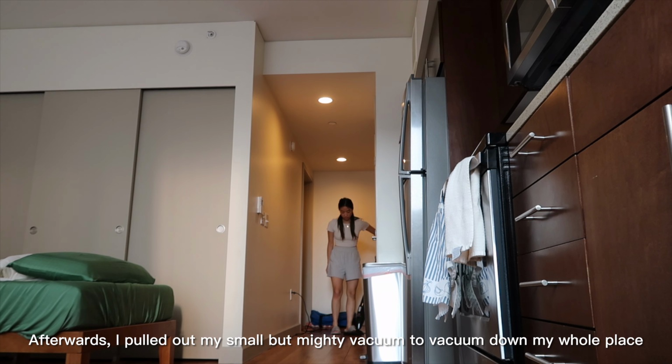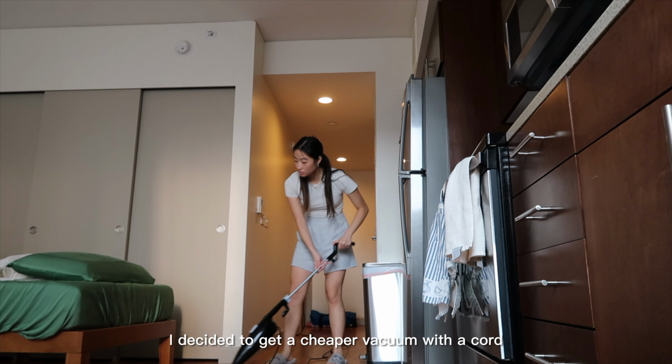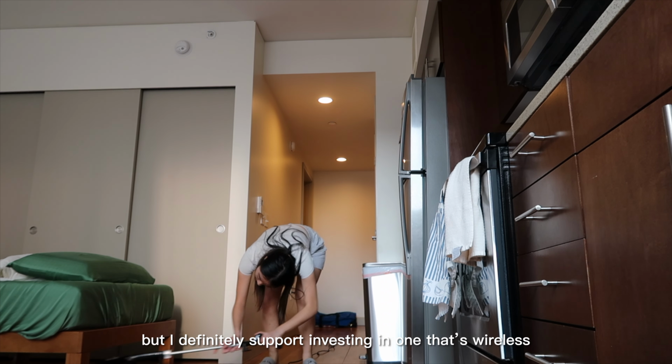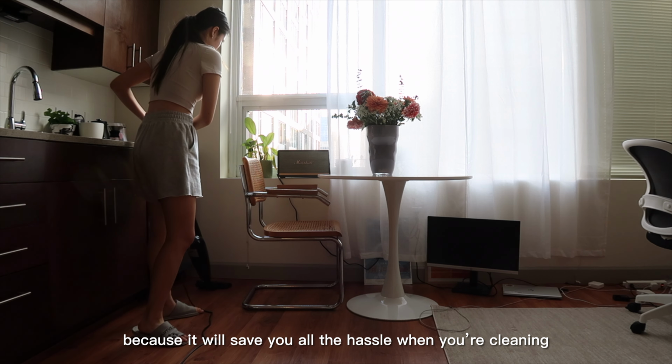Afterwards, I pulled out my small but mighty vacuum to vacuum down my whole place. I decided to get a cheaper vacuum with a cord, but I definitely support investing in one that's wireless because it will save you all the hassle when you're cleaning.